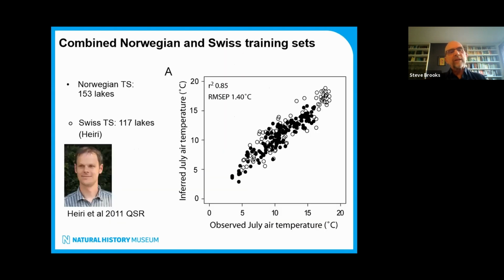While I was doing all this work, Oliver Heiri, based at Bern University, was also developing calibration sets based on midges in Switzerland. We decided it would be a good idea to merge the two training sets, the Norwegian and the Swiss, to develop a pan-European chironomid-based training set, which could be used on sequences throughout Northwest Europe. This is the model we developed, with Andy Lotter and John Birks. You can see that this is the Swiss training set with open circles.